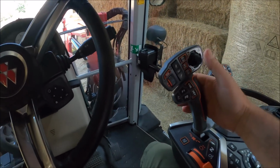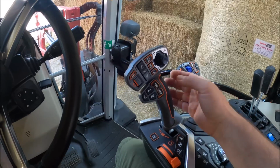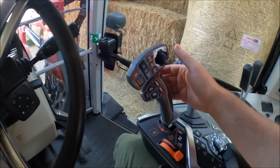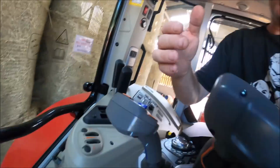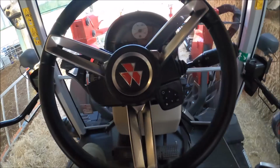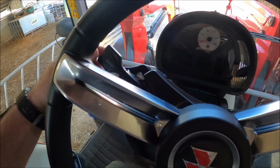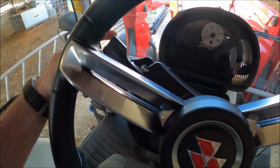Gear change, all your ranges are there. It's all quite simple. Literally, to up a gear is that way and to down a gear is that way. You can change your ranges. You've got switches on the back of here. You can use those to change your ranges. On your shuttle, you can also go up and down through your gearbox by just nudging this chap. I like that.